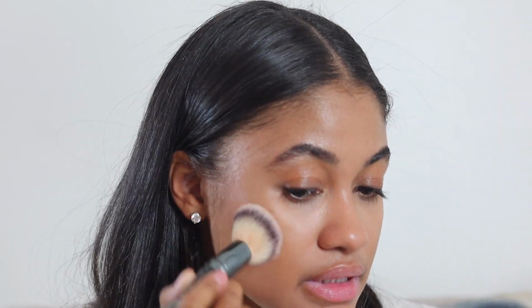Now, what I will say about this is, if I have to compare it to the Westman Atelier one, I'm going to use this as more of a bronzer contour as opposed to just a contour, which is kind of what I think the Westman one is meant to be. It's a sculpt face stick. This is the shade Copper.